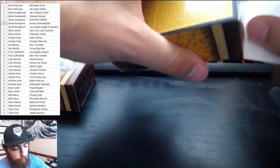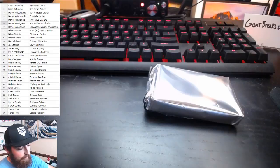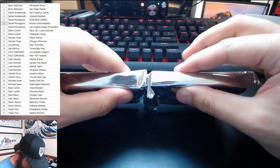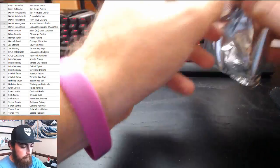But let's see here. Let's open this one first. That baby is thick AF. We're going to open this one, too, to compare it. I can't tell. Do these look thicker? This one might look a little thicker. Maybe. I don't know, but let's do it, boys. This is my first pack of triple threads that I've ripped ever. So, let's freaking do it. I don't want to give away any of the hits yet.